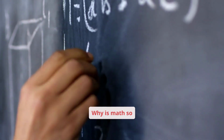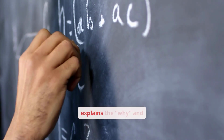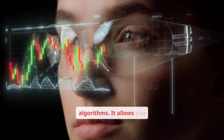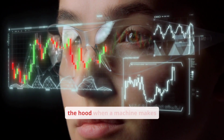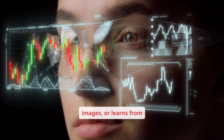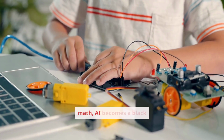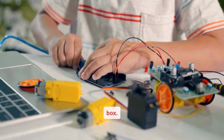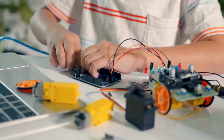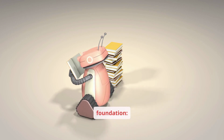Why is math so critical? Because it explains the why and how behind the algorithms. It allows you to understand what happens under the hood when a machine makes predictions, recognizes images, or learns from data. Without math, AI becomes a black box. With math, you hold the key to innovation. Here's what you need to build your foundation.